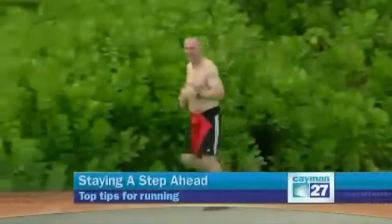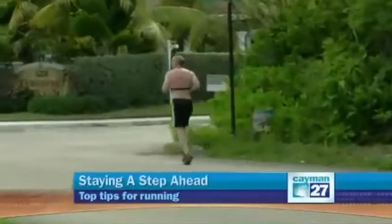Number 10, follow a training schedule. This will ensure you do not do too much too soon. It will also ensure that you take rest days. These are essential to keep you injury-free.